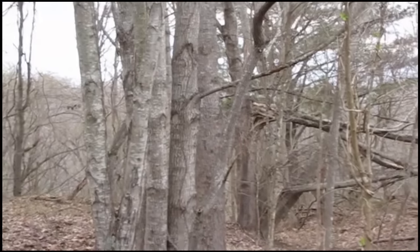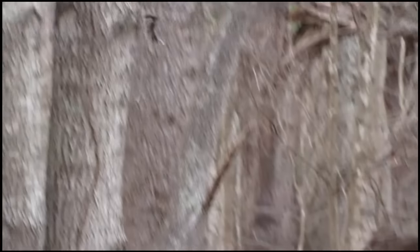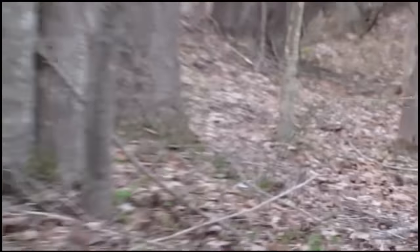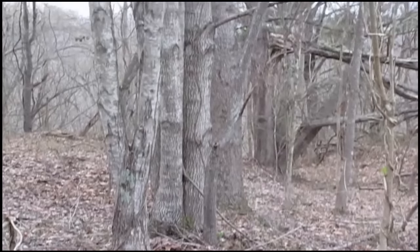Bark at it. There's a squirrel right there, or a squirrel tail. And then, where'd you go? There you are, other side of the tree now. Get it, Lucky, get it, Lucky.